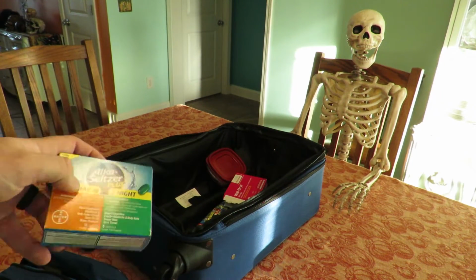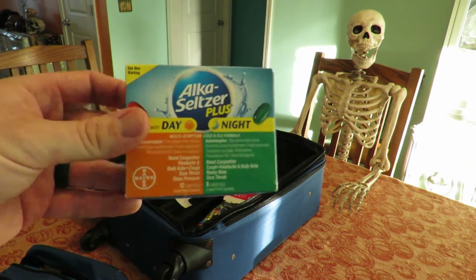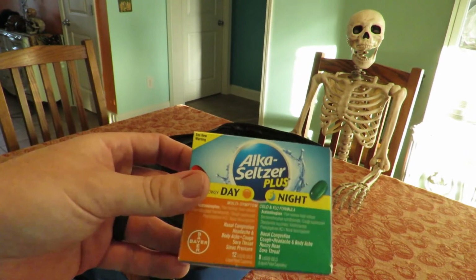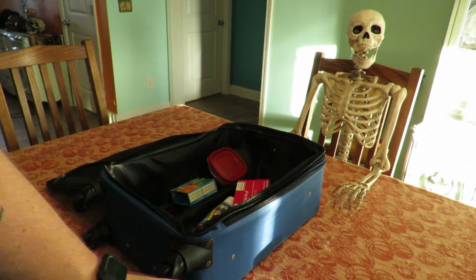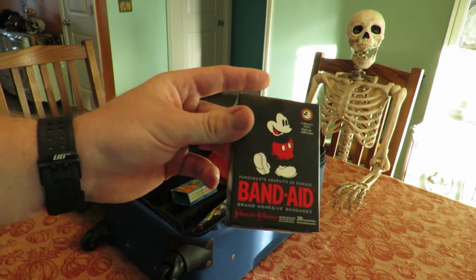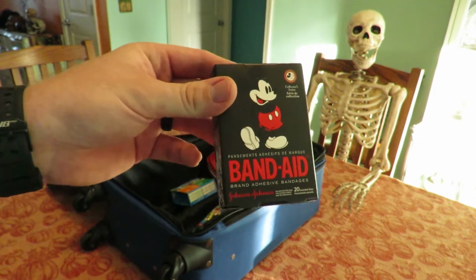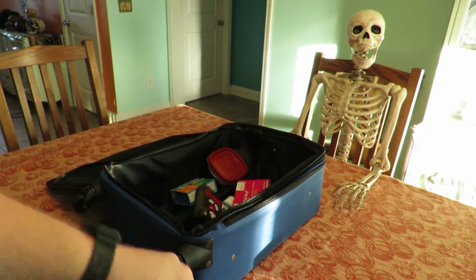If you're going during the off season, cold and flu season, you might want to take some kind of NyQuil or Alka-Seltzer with you. It could help you sleep at night, or if you're starting to get the sniffles, whatever, you might want that on hand. Some other random things you might want to bring along with you. Band-Aids. Your feet are going to get blistered. They're going to get sore. Band-Aids are good. Fall, scrape a knee. You know, you might need the Band-Aids for whatever.